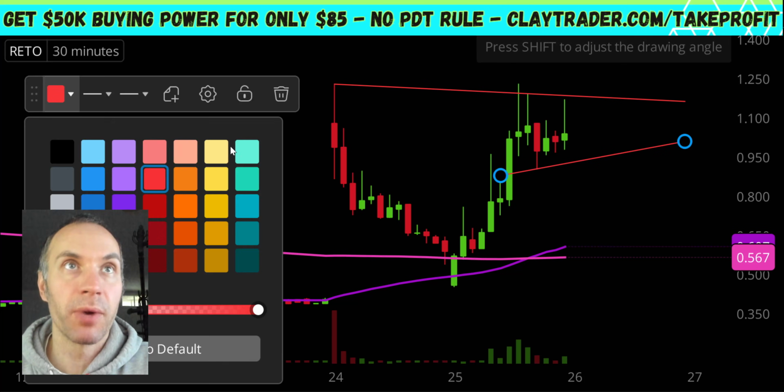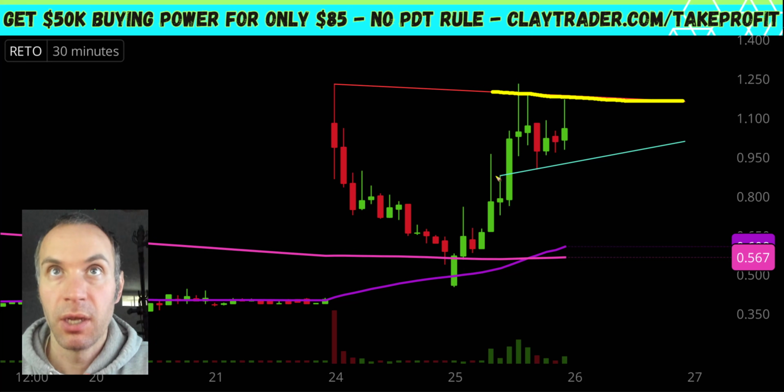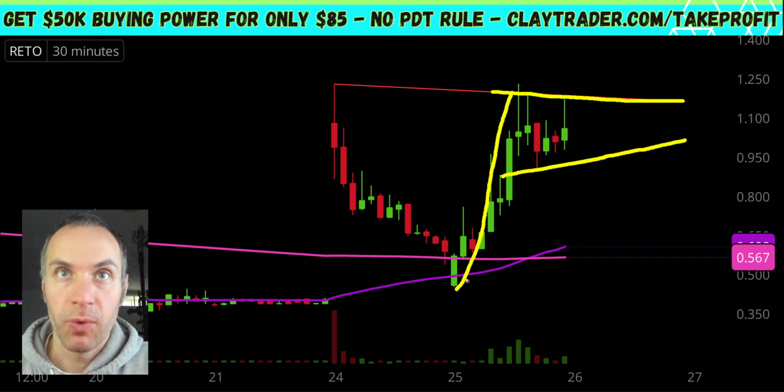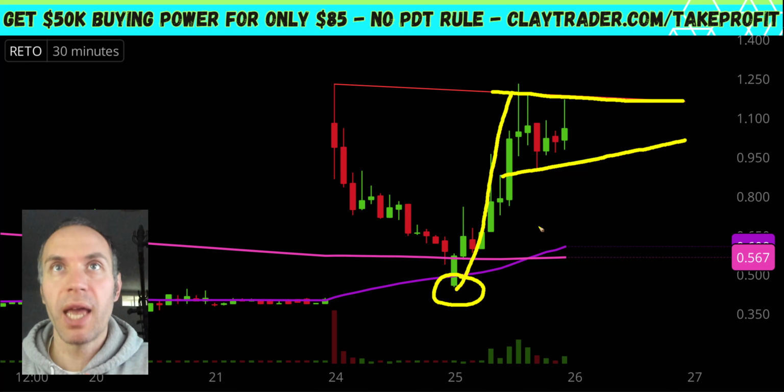we have that area right there. And then just to make the pattern easier to see, let's keep it a single color. So we have our area of resistance. We have our area of support. We have the big upwards move there. We have the golf hole down here. So I think we started with a bull pennant pattern, and now we're going to end with a bull pennant pattern. So bookends with a bull pennant.